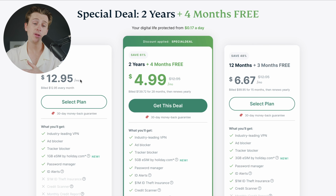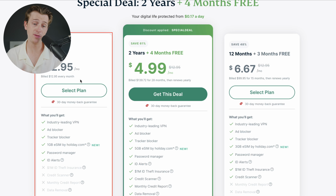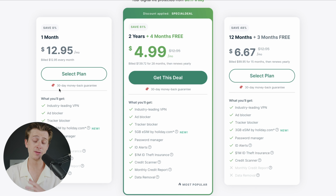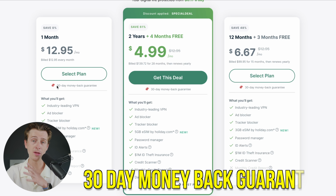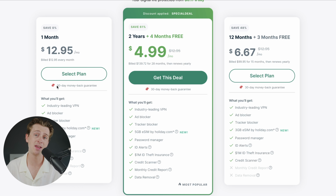Now, for the 1-month plan, if you're just trying to dip your toes in and see how the service works and get a feel for how it actually functions, I would highly recommend just going with something like the 1-month plan. It's super affordable, very cheap, and they only charge you on a month-by-month basis, which means that you can cancel anytime. Also, one of the big benefits about each of these plans is that they come with a 30-day money-back guarantee, which basically means that if you have any issues with these services for any reason, you can cancel them and get a full refund on your purchase without any headaches involved.